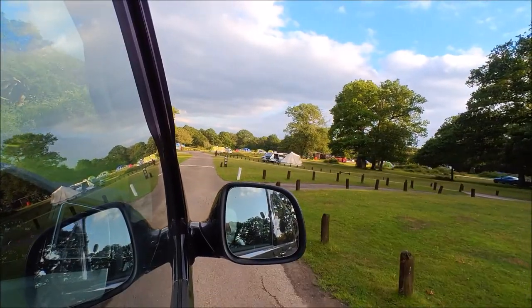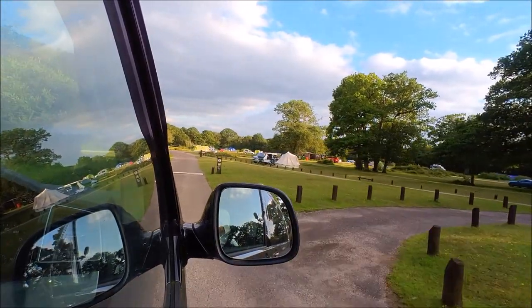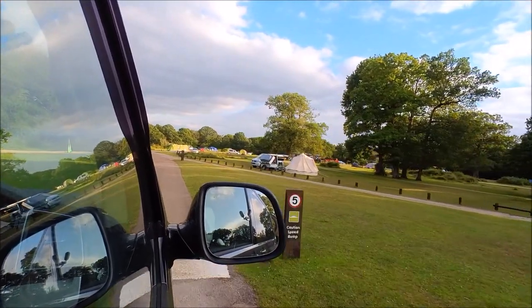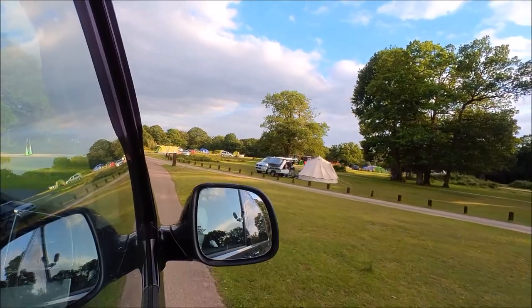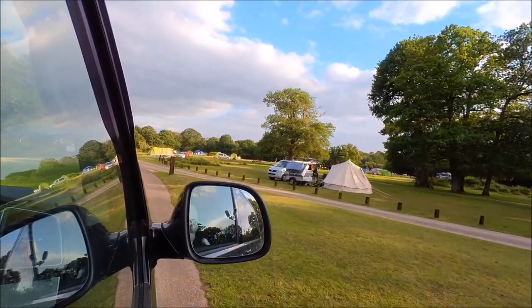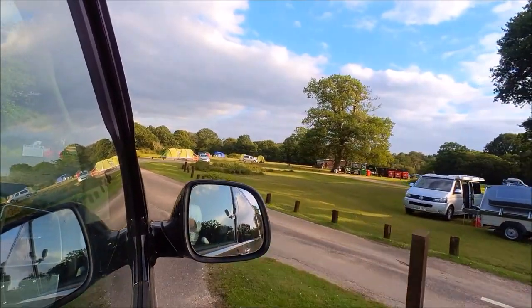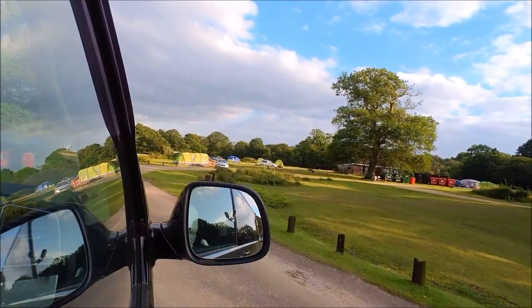I've also put a little camera on the outside of the bus as a bit of an experiment, so I'll swap between the GoPro footage, which will be full screen, and then the side camera, which you'll see a bit of the wing mirror in. So let me know what you think, it's an experiment. Let me know in the comments whether you like it or hate it. That would be great. Anyway, enjoy the tour round.